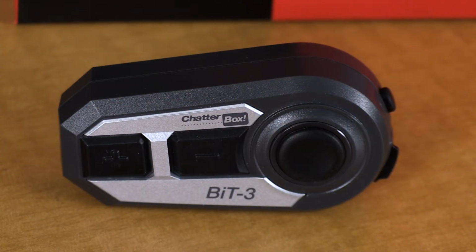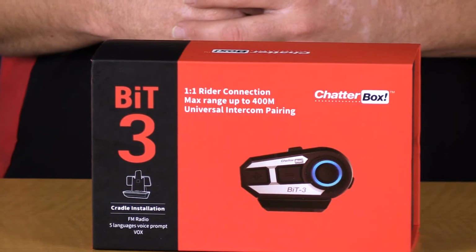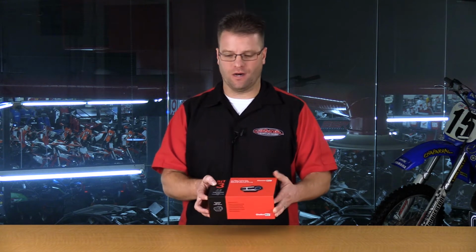It is water resistant, it's not waterproof, but the one thing that I think this really has going for it is it's teeny. It's about half, if not 2/3 smaller than some of the other intercoms out there in the marketplace. So now let's dig into the box and see what the components look like before we get this thing installed on a Simpson Mod helmet.